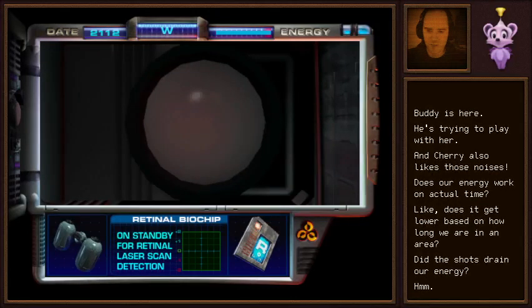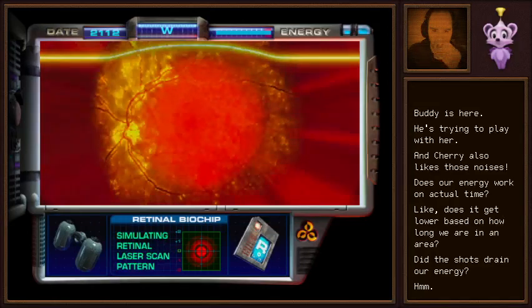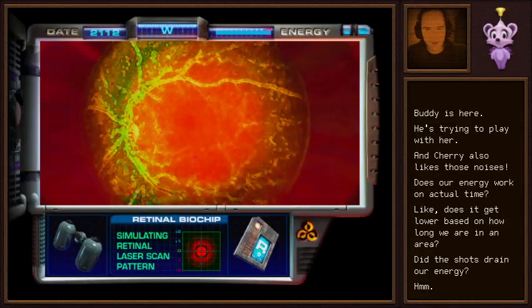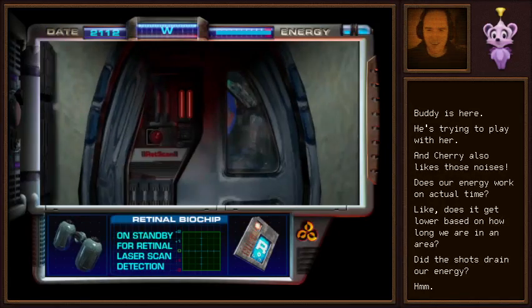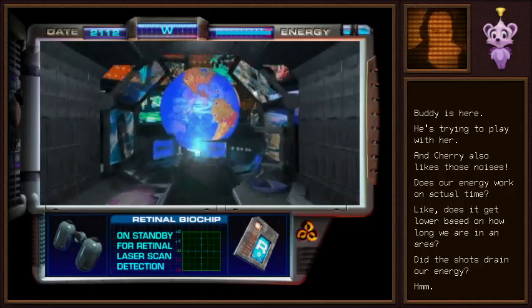Come on. Please hold chip for 10 seconds for Alpha Sector retinal ID scan. Warning, all personnel. Have a false retina. I presume it's false. I mean, I'm really not sure what the deal is. Looks like that worked, though.